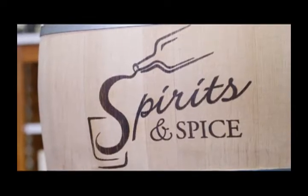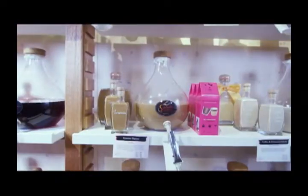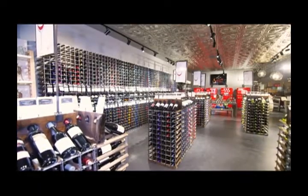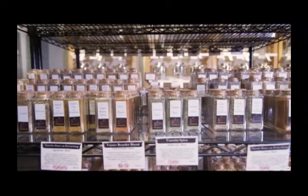Spice it up at Spirits and Spice. Sample a hand-selected whiskey and dazzling liqueurs, or explore our carefully chosen wine selection. Try a wow combo of balsamic and olive oil, or find a unique custom spice. I'm Kim Weiss, owner of Spirits and Spice. Come in, raise your spirits, and spice it up at Spirits and Spice.